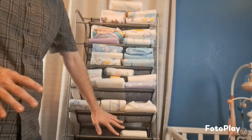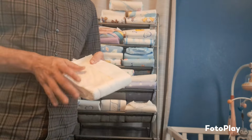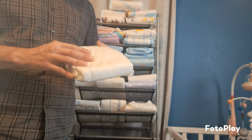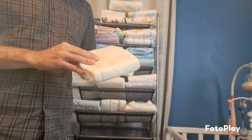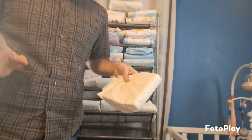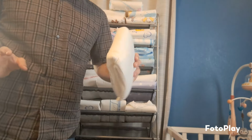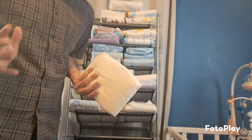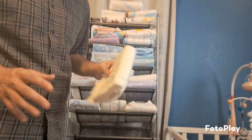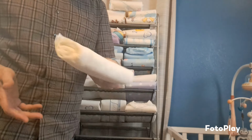So we're going to start down here at the F tier. On the F tier, we have the Coviden Wings diaper. It's on the F tier because it has like no capacity and no leak guards. And it's basically just, you could use it as a booster, I guess. I don't know. I can't even call it a diaper. It's terrible.